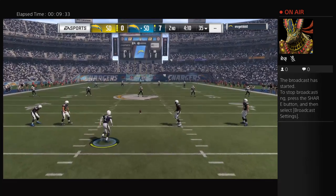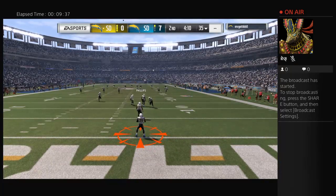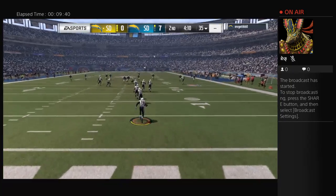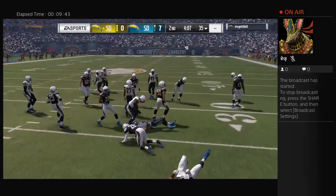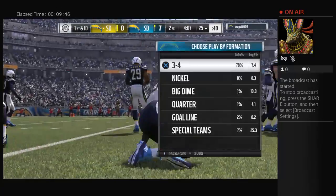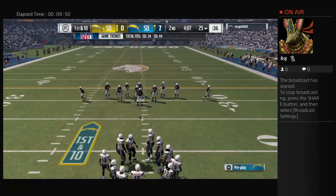And you can bet they're preaching 2 hands on the ball here as the kick's away following that fumble return. This will be taken in at the 1. And not a bad return here. He gets it out to the 25-yard line. And now San Diego getting set to go.